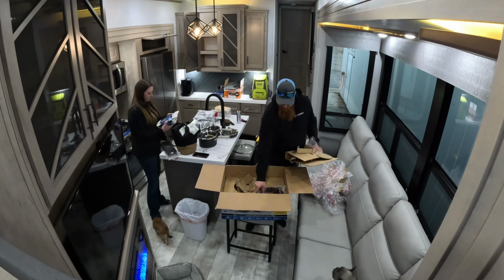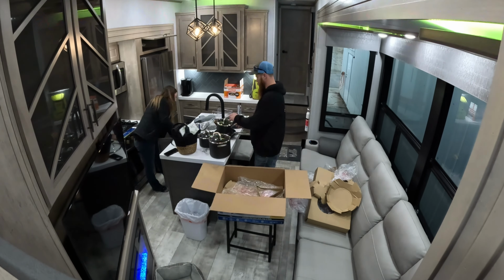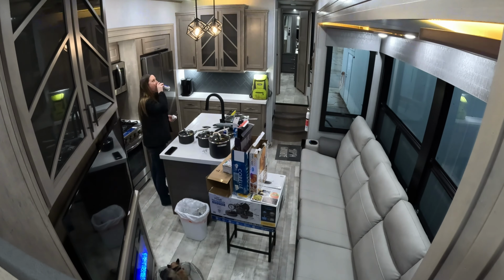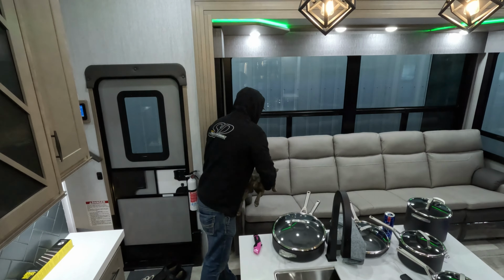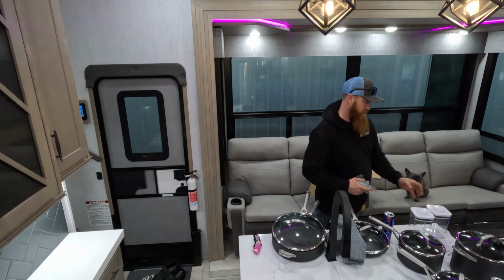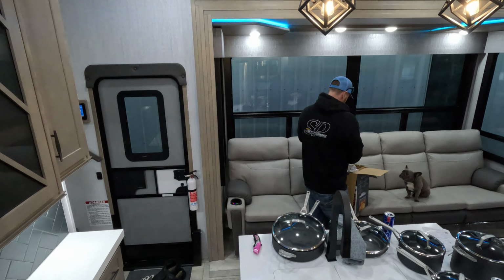Over the past several months, we've been preparing for this adventure by saving up and making some necessary purchases. Today, it's time to unpack and unbox all of the essentials, from pots and pans to cozy blankets and everything in between. We carefully arranged each item, turning our new camper into a comfortable and functional home.